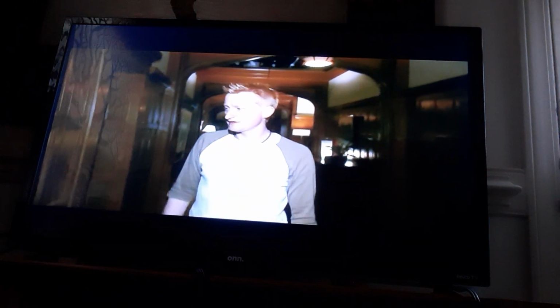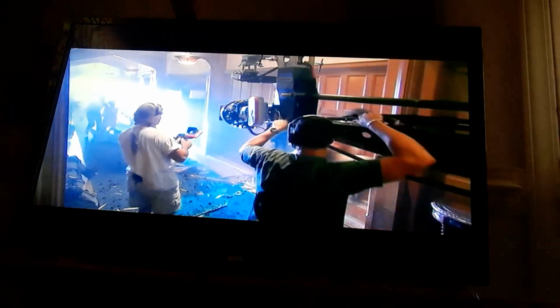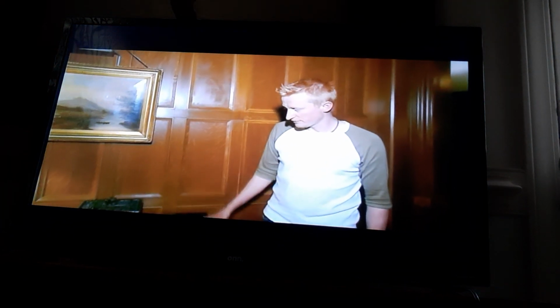Basically, there are two or three things that happen here. We have a sequence of events where the children are surprised in their beds and attacked and need to escape. So built into the set, we have a number of secret passages. There's one hidden here for an escape scene.